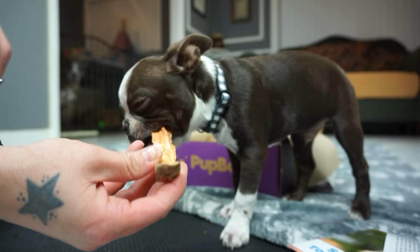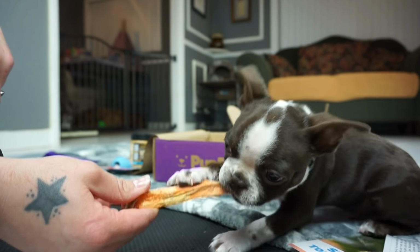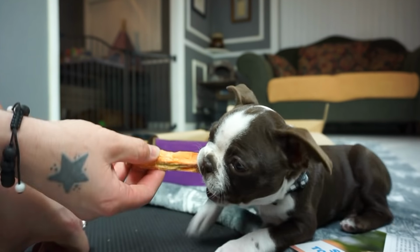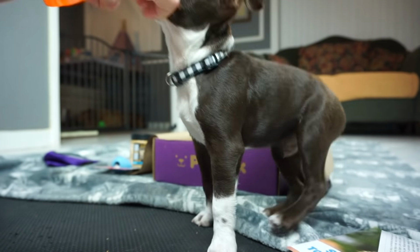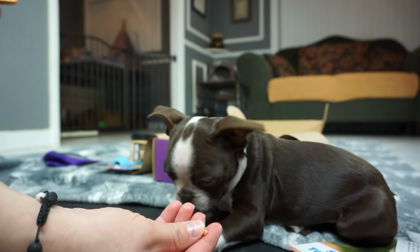It smells really good. It smells like cinnamon is on there. I'm holding it. You can gnaw on it. For any bigger dog or puppy, this would be just an edible treat, but he's so small, he can sit here and work on it. What do you think? I'm gonna break you off a piece. Here we go. How's that?